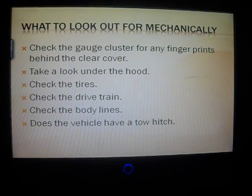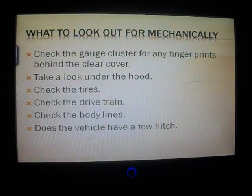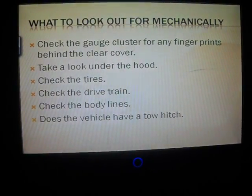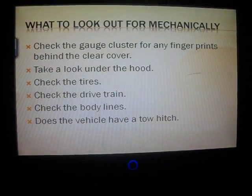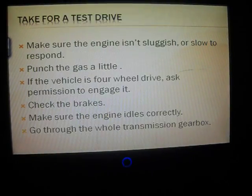Check the body lines. Make sure the front door doesn't stick out farther than the back door. Make sure the rear quarter panel doesn't stick out farther than, let's say, the front door. And does the vehicle have a tow hitch? If it has a tow hitch, it's a clue that the vehicle has done some towing in its life.